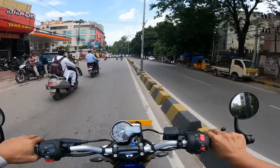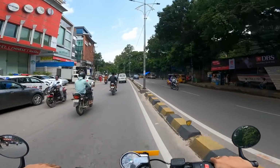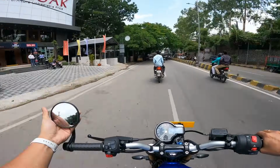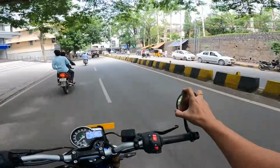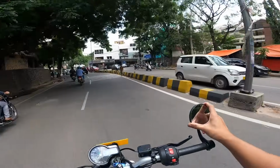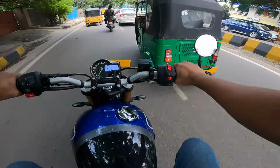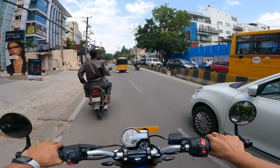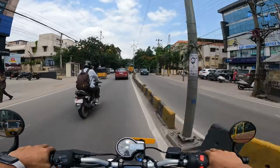Brakes are on point. Okay. I really love the bar end mirrors as well. I don't know how they are giving bar end mirrors at this cost, and even the fit and finish of the bar end mirrors is extremely good. Very nimble. It doesn't feel like there's anything under you. It's very nimble, the position, the confidence you're getting. You will become a squid on this.